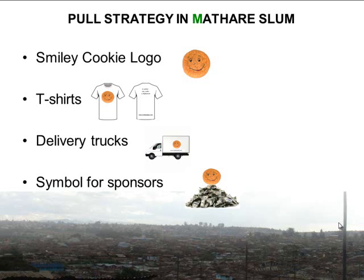So instead of the high energy biscuit, we will be marketing the cookie. And as you can see, the cookie is going to be our logo, the smiley cookie. It's going to be on all our products, in all our brands. The cookies will be in different flavors, of course, to make them more attractive to the children. There'll be a chocolate flavored cookie, there'll be a vanilla flavored cookie, but all these cookies will all contain the vitamin A and iron that will be required by every child.